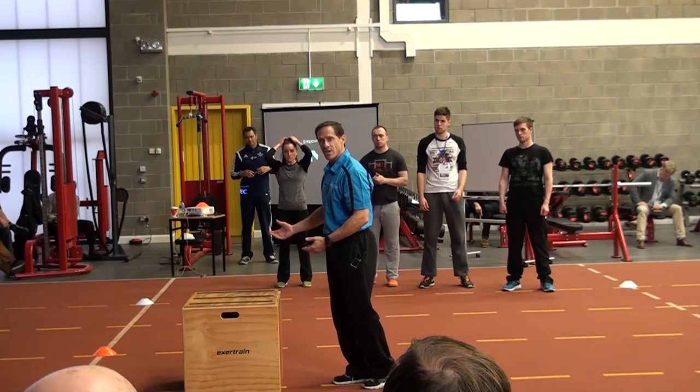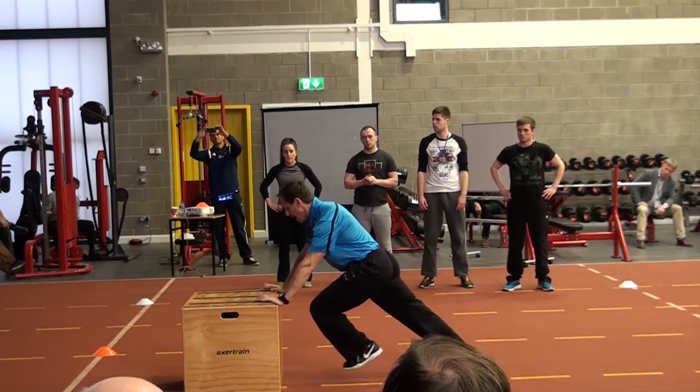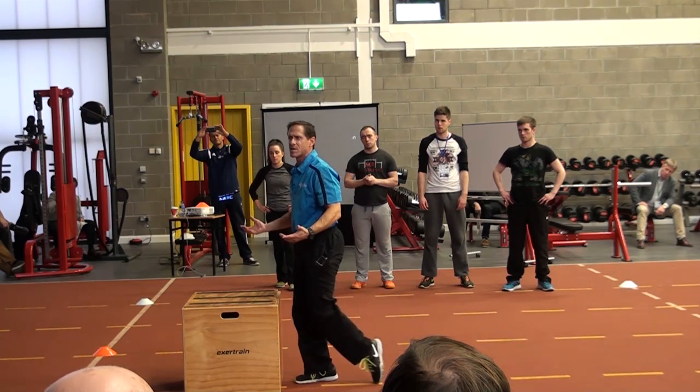So now we take them into a two count. Most of the time, the athlete will shortchange one side just to be faster because it's a speed drill. We need to make sure that we're driving for symmetry.